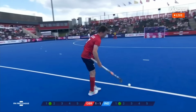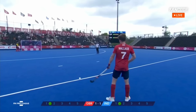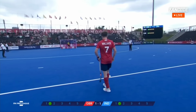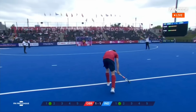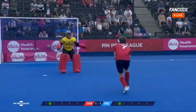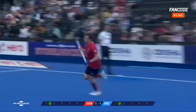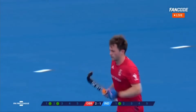So, Zach Wallace to go for Great Britain. Here he goes. Wallace finishes, taking it to the reverse stick, up into the net. He seemed to leave it on the reverse stick for an awfully long time.